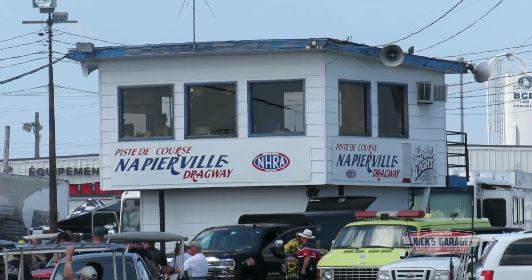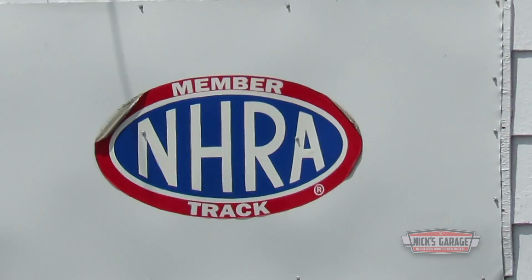Hot and sticky and humid. Whoa, it's not a great day for drag racing, but then again, we have no choice but to race today. Do we even know this weather is hot?